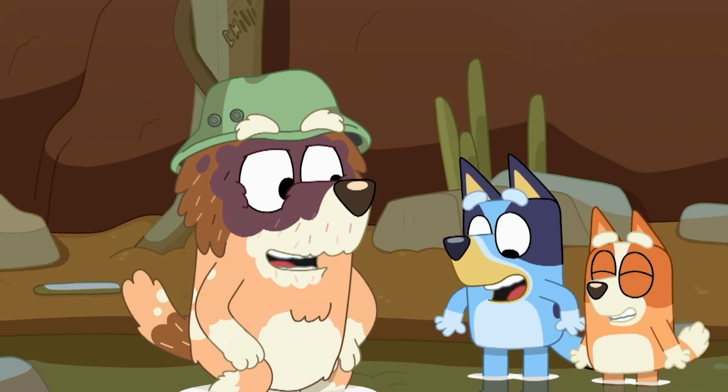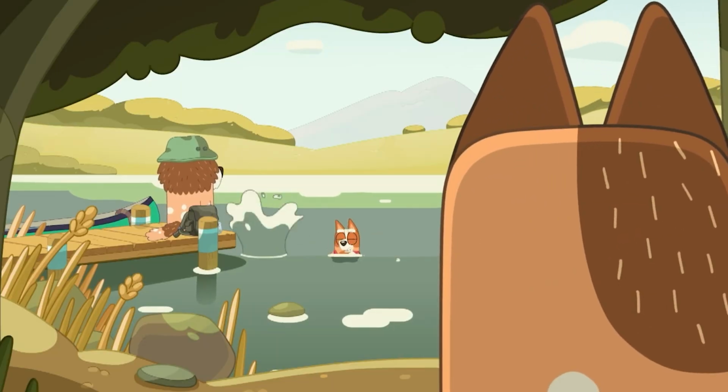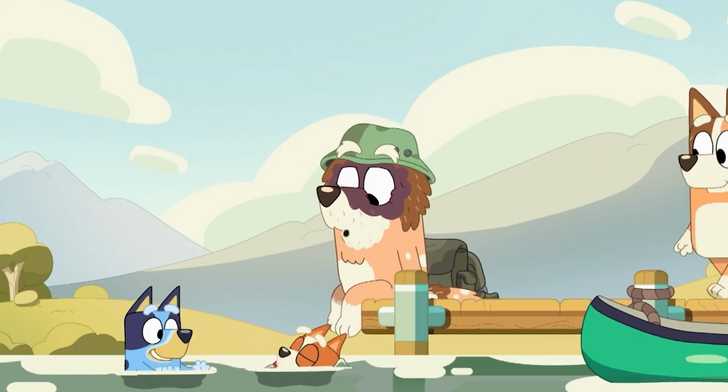This tree carving also tells us something about Chili's relationship with her family. We see it when she visits her childhood home with her dad. It's a nice way of showing the bond between them and the memories they share.